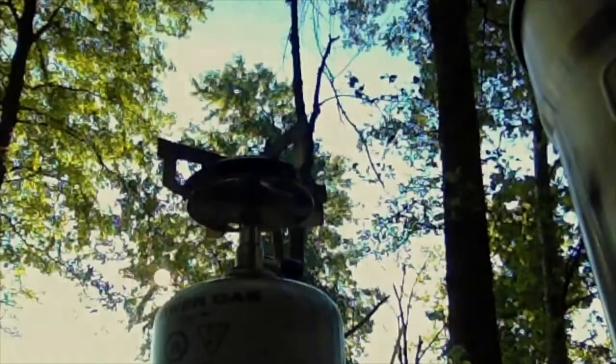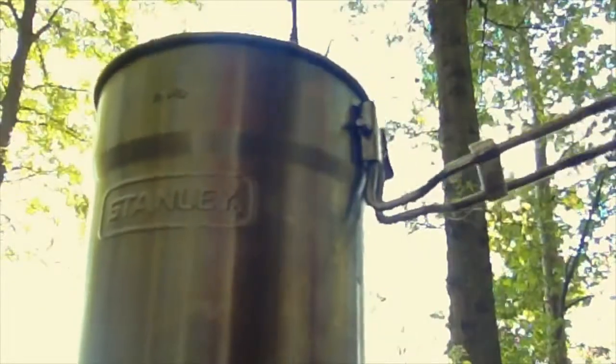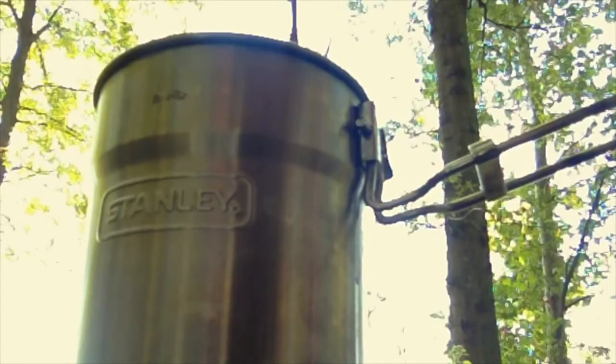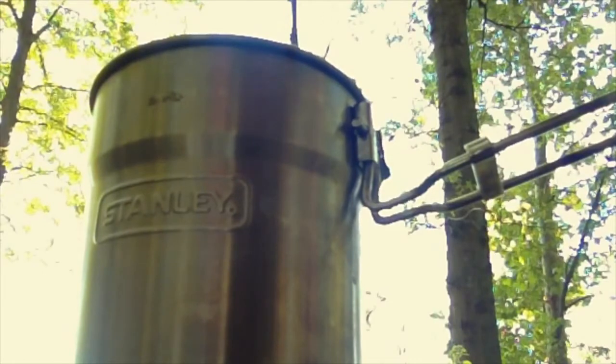Get the tent set up and everything in there. Try to find some wood. Got our Primus Classic stove here. Fire kit. Got my lighter here, and just have my stainless steel cup. Fill it up with a little over 8 ounces of water. Make some coffee. That looks good.